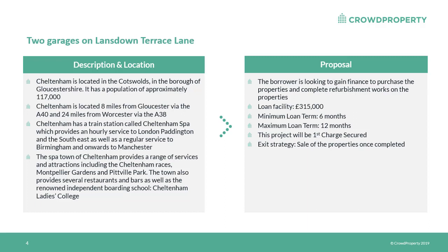Now the borrower is looking to gain finance to purchase the properties and complete refurbishment works on the properties, with the loan facility being £315,000. That's for a minimum loan term of 6 months and a maximum loan term of 12 months. The project will be secured with a first charge on behalf of the lenders by CrowdProperty, and the exit strategy is sale of the properties once it's completed.